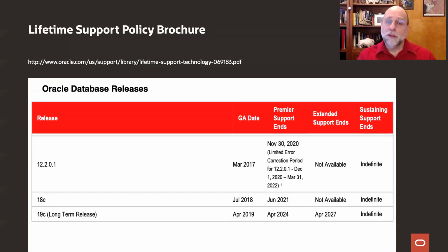Now, that MOS note 742060.1, that's the type of thing that a lot of DBAs and DBA managers would access, but often your executives want something in an official policy document. And we do have our lifetime support brochure PDF file that's linked off of oracle.com. You can download that and you'll find that it agrees wholeheartedly with the MOS note. So whichever way you want to consume that information, whether your leadership needs to know, well, why are you recommending that we go to 19? Well, here's why: because the support dates mean that we can go to 19 now and beyond that for a good 5 years before we have to do our next upgrade project.